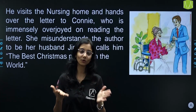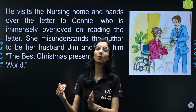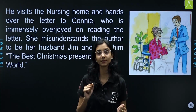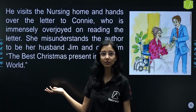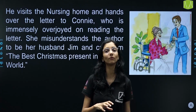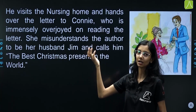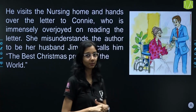Now, when she looks at the author, as we know that she is confused, she mistakes the author for Jim. She thinks that the author is Jim. In the last letter, Jim had written that we'll be together the next Christmas, and obviously this time is Christmas, so Connie feels that the author is Jim, who has returned from the war as he promised her, and she calls him the best Christmas present in the world, as the title of our story is. So that was the summary of the chapter.